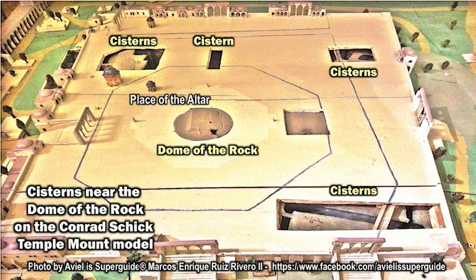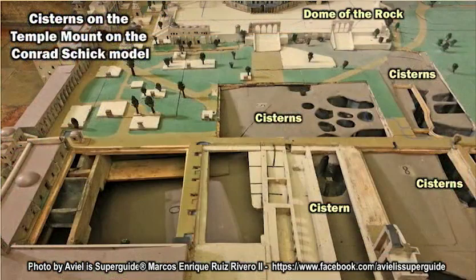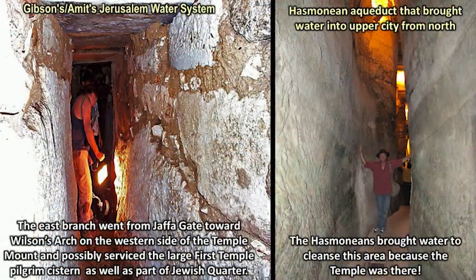Now you can see the cisterns that he examined. He was the only person in history that the Muslim authorities allowed to do this kind of work, to go underneath all these structures and map them out. And he made this model on that basis. It's the best model we have for this. Here's another picture that shows the cisterns. And you can see in the background the Dome of the Rock and all these cisterns that are available, large ones, small ones, all there. So there's no doubt there was abundant water.